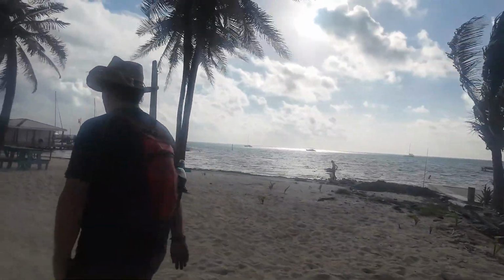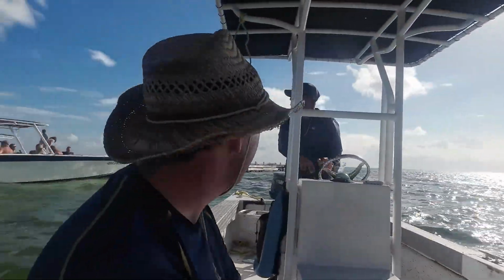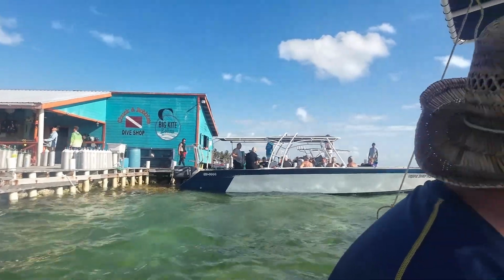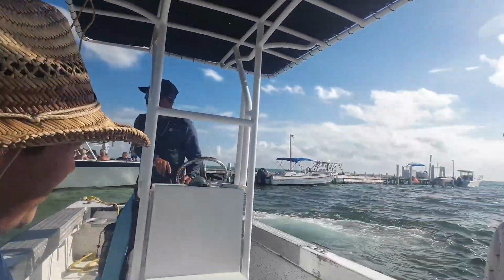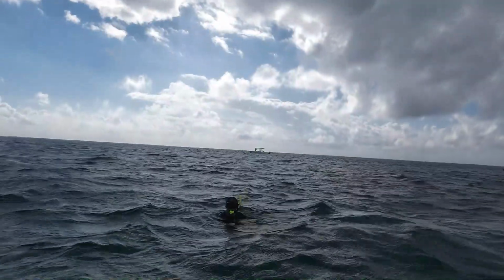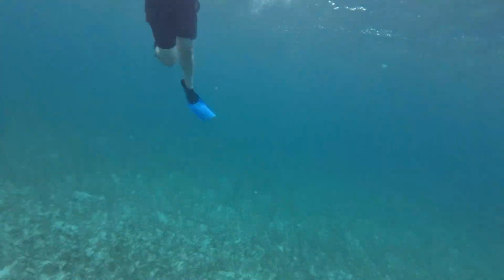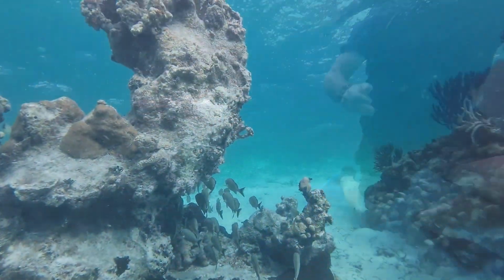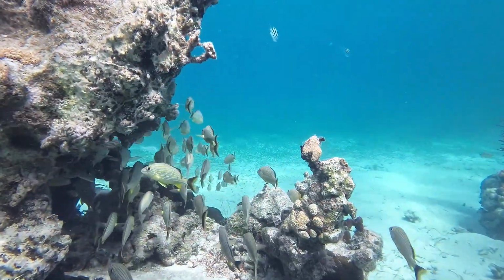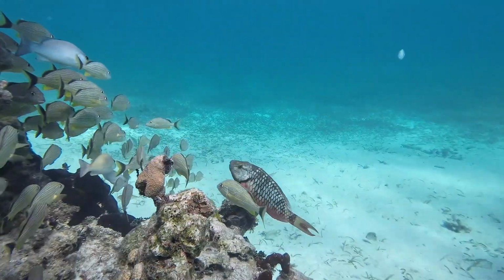We're off on another snorkelling trip this morning. This time we're heading to a place called Mexico Rocks, which is just a bit further north along the coast of the island. This is also a protected area. And once again, it looks just like an aquarium. The water is so clear.